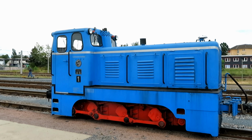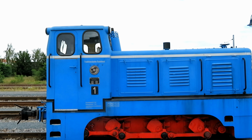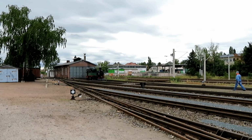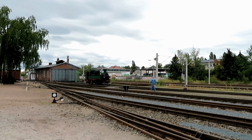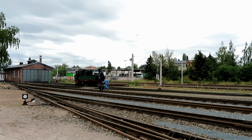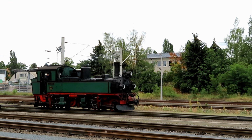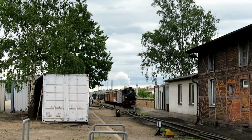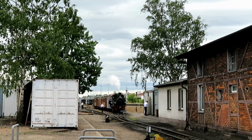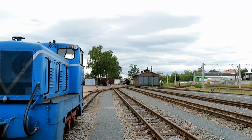And what has made the route so well known? Well, in 1974, the traditional service with historic locomotives and wagons from the early days of the Saxon narrow gauge railways was introduced. Today, the entire railway, including the tracks and telecommunications technology, is a cultural monument. The starting station, Radebeul Ost, is directly on the central Leipzig-Dresden railway line.